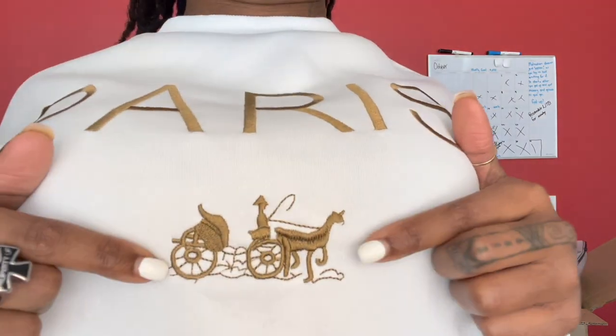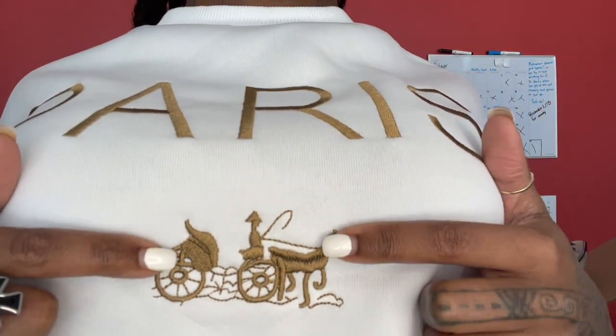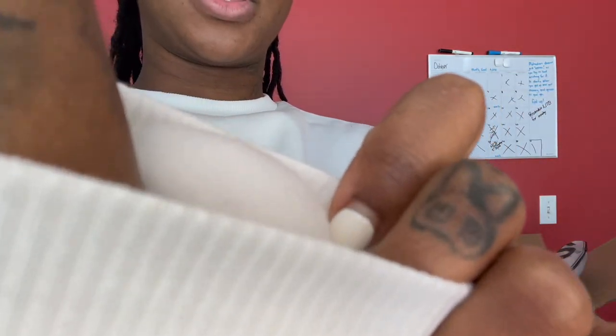Y'all can't see me. It says Paris, France. And then it has the little wagon on it. And it's like gold. Well, it's brown, but it gives off the reflection of gold. And it's really cute. It's just like the last one I just had on. It's not as thin, but it is soft on the inside. It's like cotton soft. Y'all see that? It's like cotton soft on the inside of all of these sweaters.